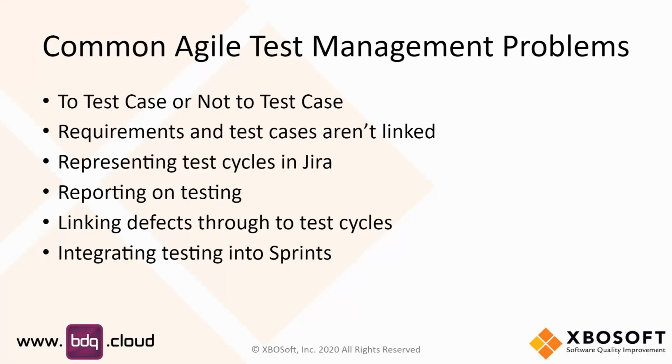Okay, so here are some of the issues that we have with test management and an agile development methodology. A lot of folks wonder whether or not we should have test cases at all. Maybe we should just do all ad hoc testing. And of course, sometimes you have great user stories, other times you don't. And in Agile, we've kind of changed the terminology from requirements to user stories, right? But there's still requirements, and they should be linked to test cases. How are you going to test requirements?